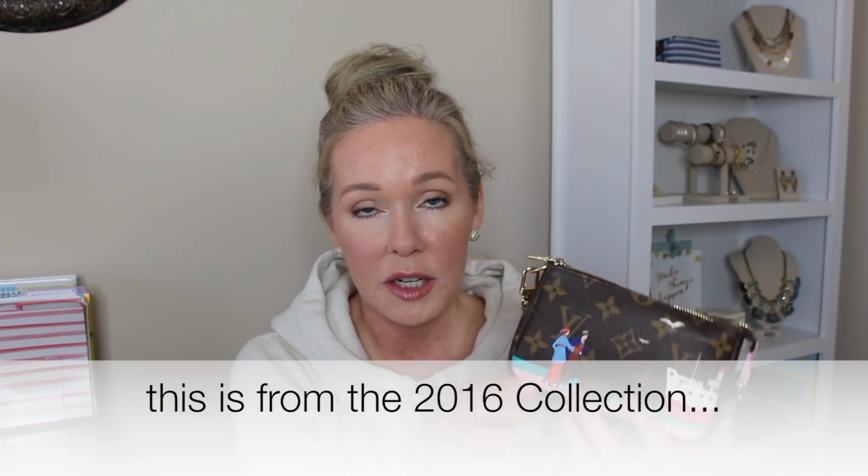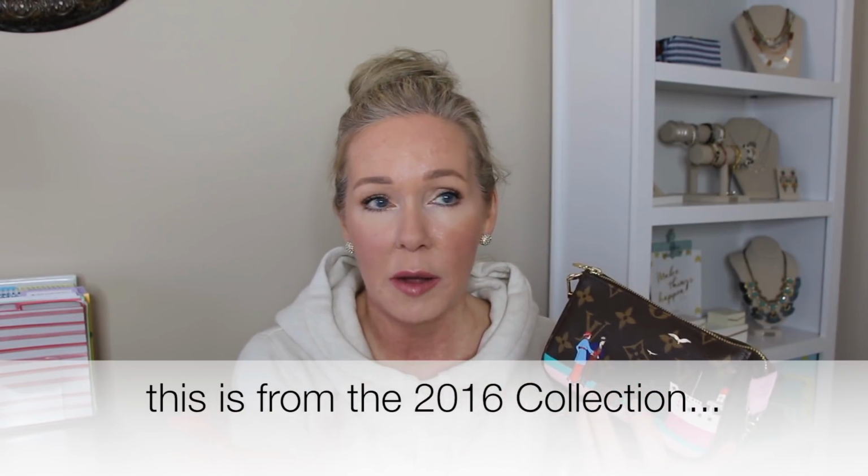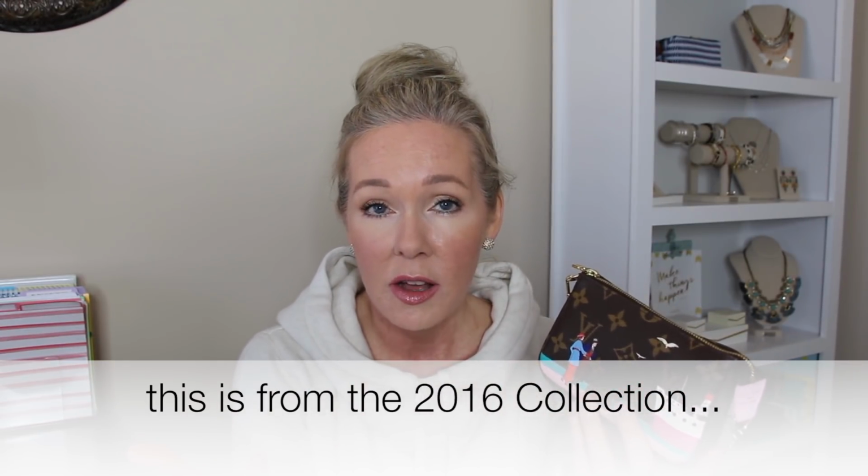So let's start with the accessories. This is definitely one of my favorites. This is the mini Pochette, and this is in the cruise collection. It was limited edition. They do have, I believe, their holiday edition still available. Sometimes it's hit or miss. They had to search for this one for me because I wanted the monogram with the pink. And I just love this one.